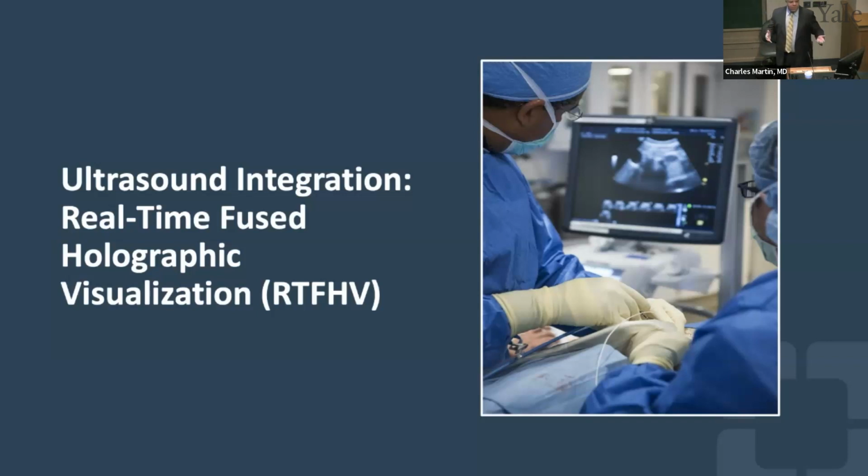So one of the first things we were able to do was wear the HoloLens. We can broadcast the ultrasound image in real time and put that in our physical path. So there's no longer looking over here, looking across the hall, looking down here.